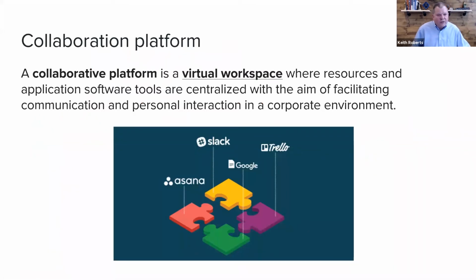Okay, we're going to talk about collaboration platform. This is not the same as what we were talking about earlier with Microsoft and Google. The collaboration platform, think of it as kind of like an office arrangement, a platform, a place where you go to do work with others. A virtual workspace is a term that's used. So basically, there's several of them out there.